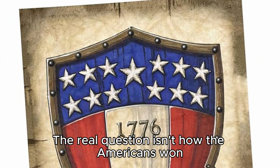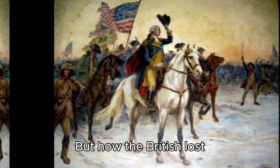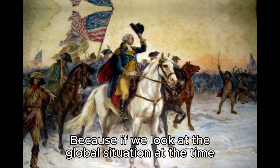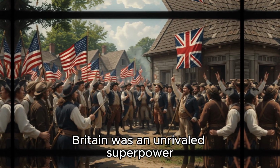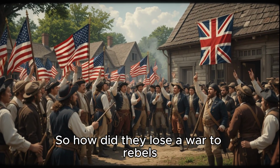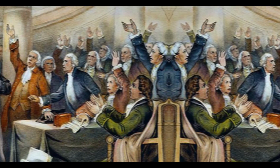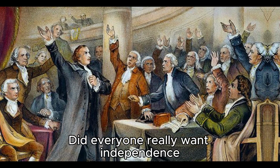The real question isn't how the Americans won, but how the British lost. Because if we look at the global situation at the time, Britain was an unrivaled superpower. So how did they lose a war to rebels who didn't even have a proper army at the start? Did everyone really want independence?